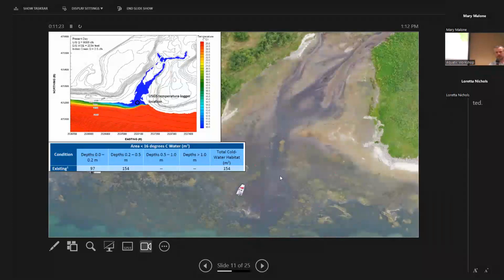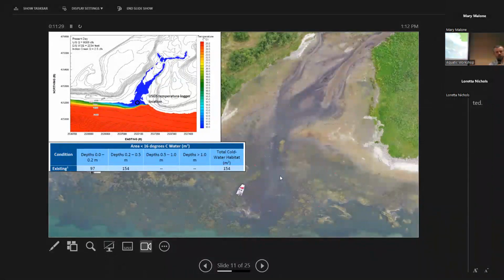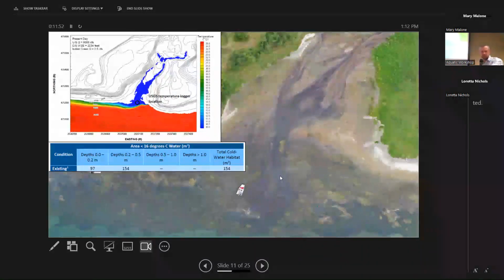implementation of the project. And so we have a total of about 154 square meters of suitable cold water, which meant it was space deeper than something like that. So very, very low cold water area. A lot of space as far as maybe acreage, but just very little suitable habitat for fish. I'll go on from there.